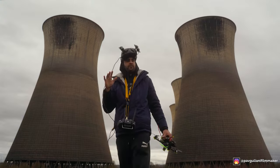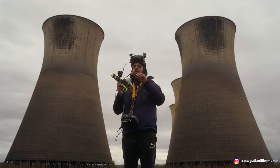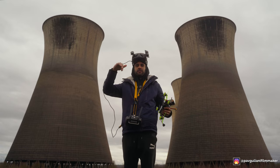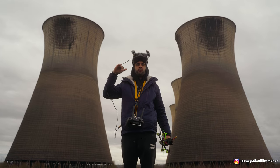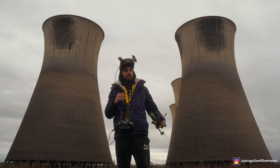So decent little session. I think I might come back here at another point. Got a bit more confident diving down it, but it's a bit of a difficult dive actually because of the curve of the tower. So it's not like directly down. You have to be mindful of the curve because I want to ride the tower all the way along it, but yeah, bit of a tricky one.